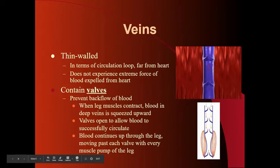Veins are thin-walled. In terms of the circulation loop, they're considered to be far from the heart. So they're not going to experience that extreme force that the arteries do when the heart is pumping. By the time blood gets to the veins, it's more at a pretty regular flow.